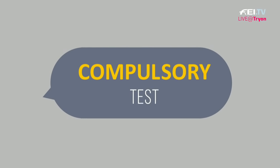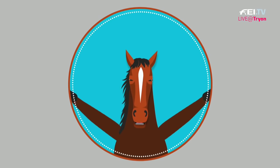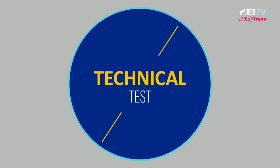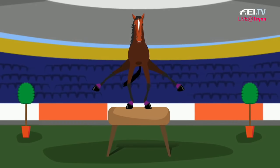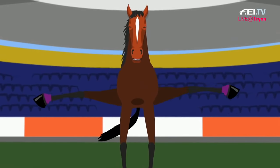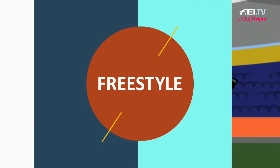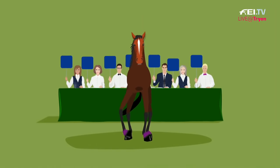The compulsory test. Vaulters have to perform a compulsory set of movements, similar to a Grand Prix test in dressage. The technical test. Vaulters are marked on jump force, timing, suppleness, balance, and strength in the technical test. Freestyle. The most creative test is left to last.